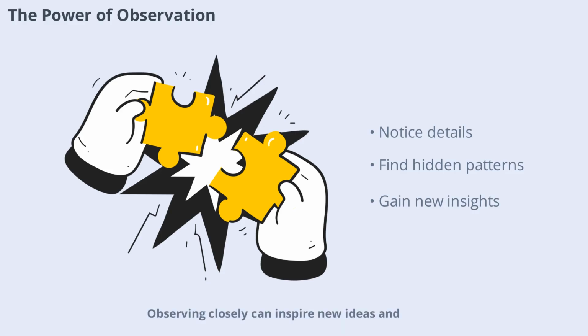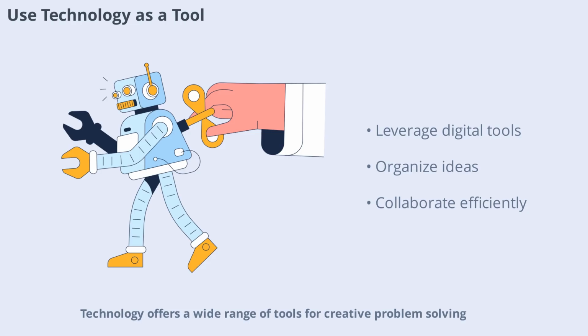Observing closely can inspire new ideas and help you understand the problem from different angles. Technology offers a wide range of tools for creative problem solving. From brainstorming apps to data analysis software, technology can help you organize ideas, collaborate with others, and test solutions. Don't hesitate to leverage digital resources to enhance your creative process.